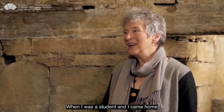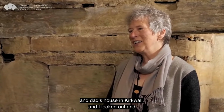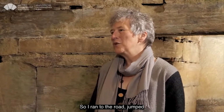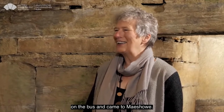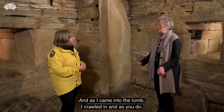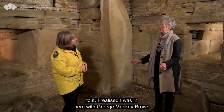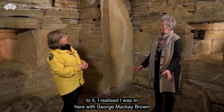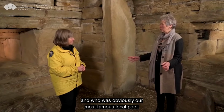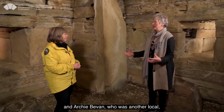When I was a student and I came home from university for Christmas, I was sitting in my mum and dad's house in Kirkwall, and I looked out and I thought, it's a bright day. So I ran down the road, jumped on the bus and came to Maeshowe. And as I came into the tomb, I crawled in, as you do, and came into the gloom of the tomb. And as my eyes got used to it, I realised I was in here with George Mackay Brown, who's obviously our most famous local poet, and Ian McInnes, a local painter, and Archie Bevan, who's another local.